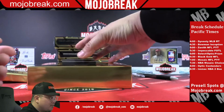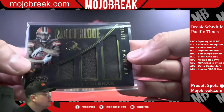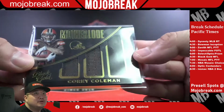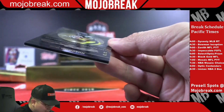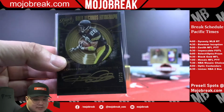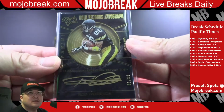First hit of the break is a Corey Coleman, triple relic, triple jersey Mother Lode, 23 out of 249. That's going out to the Cleveland Browns. And the first auto is a nice Gold Records, Rod Woodson Gold Ink, 81 of 99 for the Pittsburgh Steelers. Nice vet hit, Pittsburgh, Rod Woodson. Gold ink on card, Gold Records autograph.